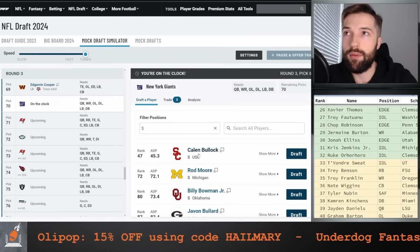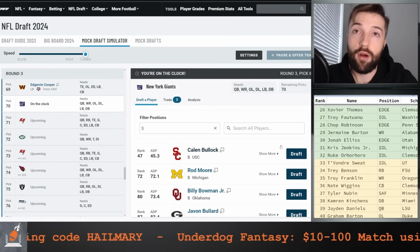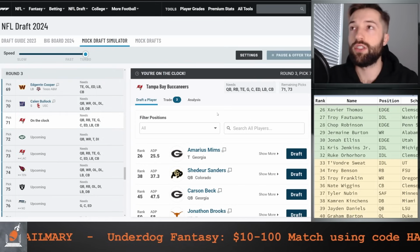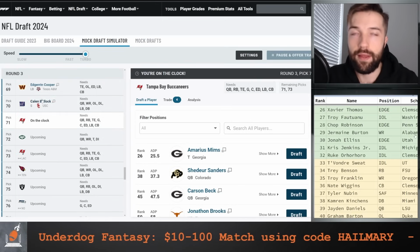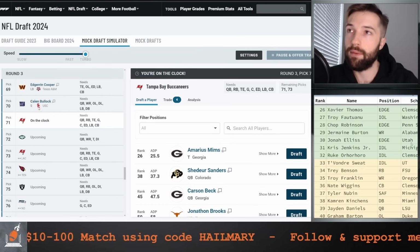And I'm trying to remember the safeties that you have longer term in your core. You don't even have Julian Love anymore. Wink Martindale will have a field day with Kalen Bullock. Let's just take him. I know that we could have went offensive line there. Maybe that's what I should have done. But for the time being, we're going to be pretty happy with that.